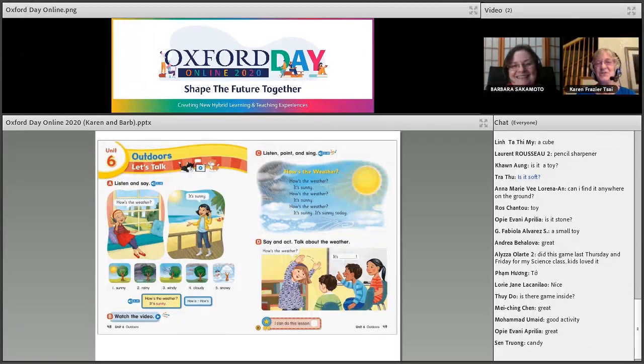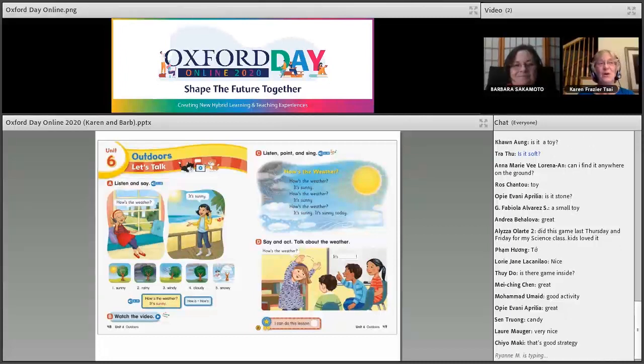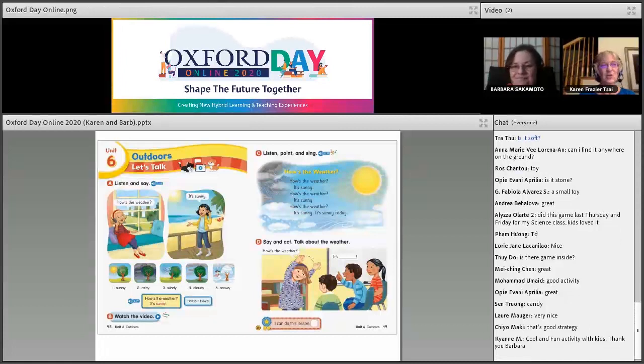Some things never change. From the first edition until now, we have always aimed to make it a fun learning experience in whatever we do in Let's Go and to bring in communication from the beginning. We build language step by step. We let them learn one new thing at a time, and we recycle things that they have learned before. So it makes it easier for them to learn.